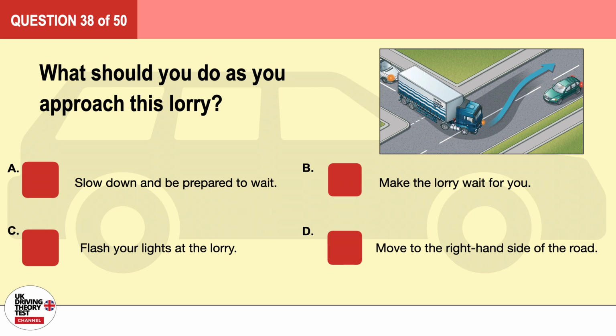Question 38. What should you do as you approach this lorry? A. Slow down and be prepared to wait. B. Make the lorry wait for you. C. Flash your lights at the lorry. D. Move to the right-hand side of the road.